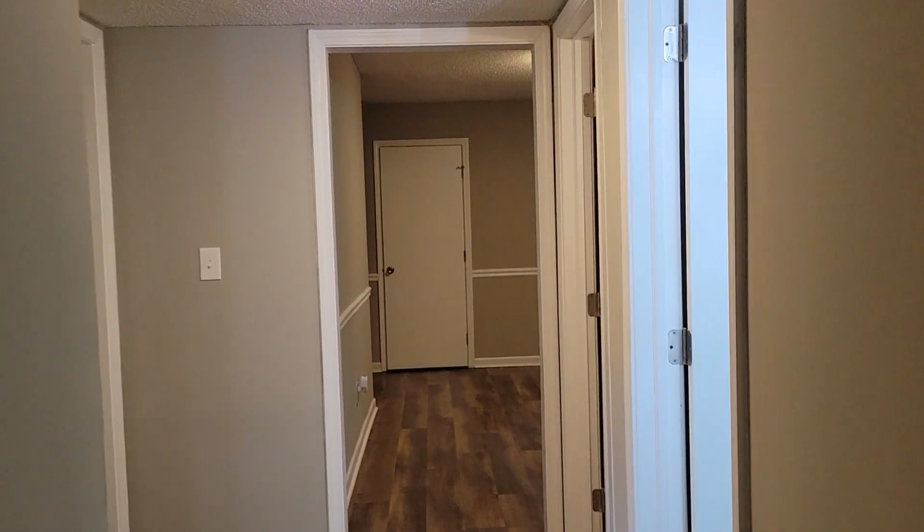It's probably one of the largest condos I've seen. First floor. Everything's on one floor. Beautiful renovation.